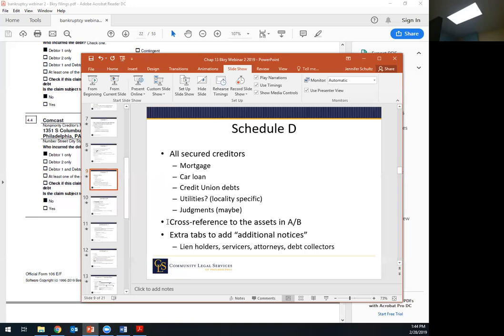So when you're preparing Schedule D, you want to make sure that you're cross-referencing it with the assets in AB. The computer programs that prepare these forms give you a place where you can do that linking right in it, usually at both locations. So when you're putting in the asset, you can also hit a tab and put in the debt that goes with it, and it will automatically place that on the other schedule, or vice versa. Make sure you learn how to use that part of your computer program so that everything is properly cross-referenced, and that way your forms are filled out correctly.